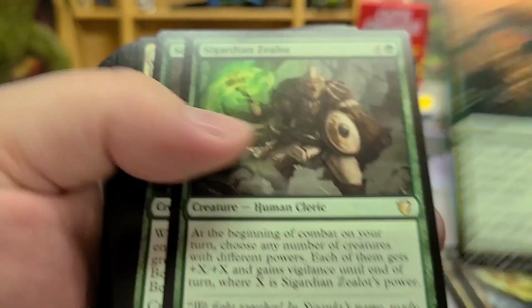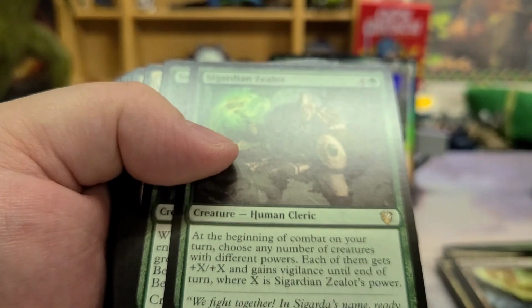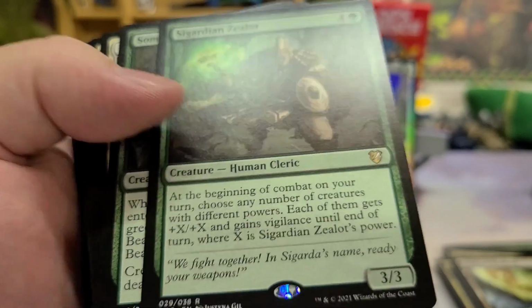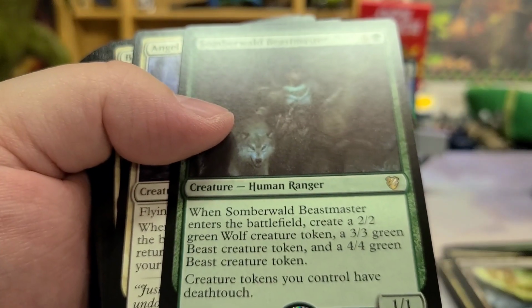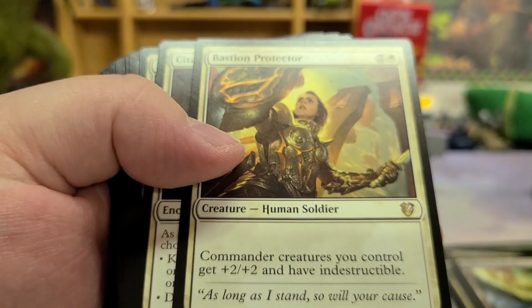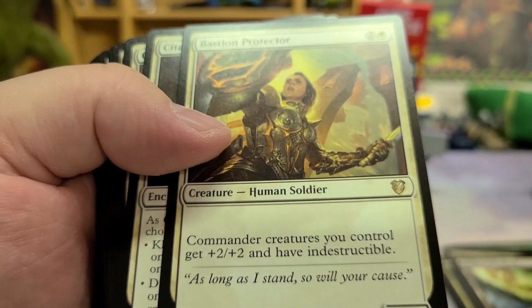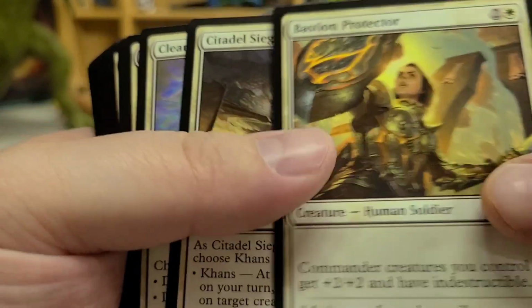Ruinous Intrusion. Sigardian. I should make a human deck. I wonder if Kyler is going to be the one to make me a human deck. The most boring creature type in any fantasy setting is humans. Who cares? Right? Ooh, Bastion Protector. That's pretty good. That's going in a different deck.